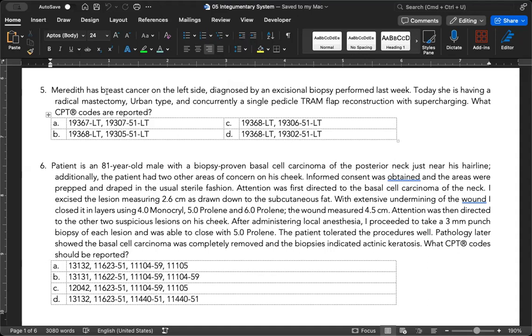So let's start with number five. Meredith has breast cancer on the left side. It was diagnosed by an excisional biopsy that was performed last week. Today, she is having a radical mastectomy, Urban type, and concurrently they're also having a single pedicle TRAM flap reconstruction with supercharging. So what CPT codes are we going to report?